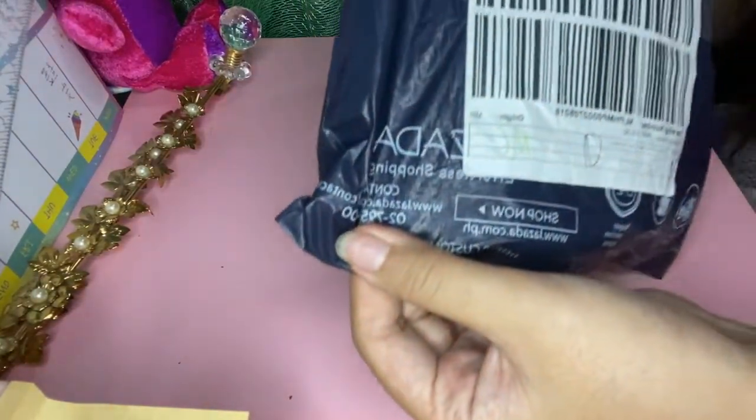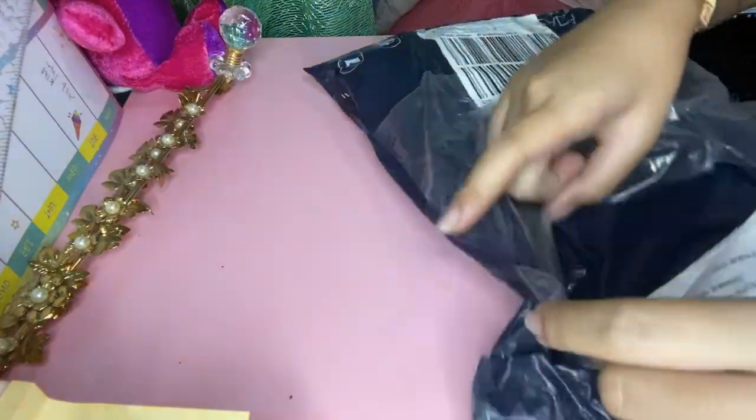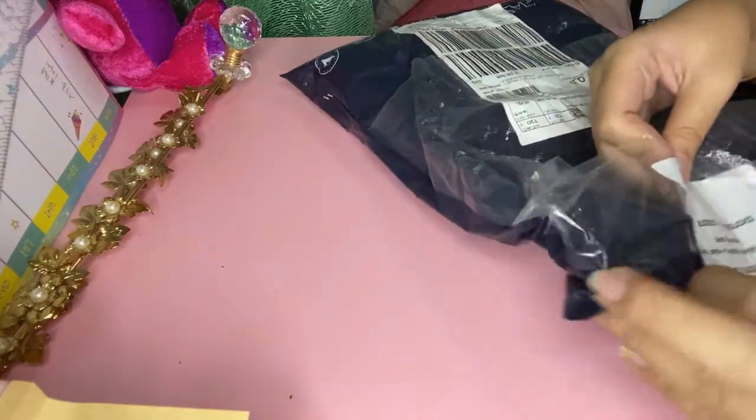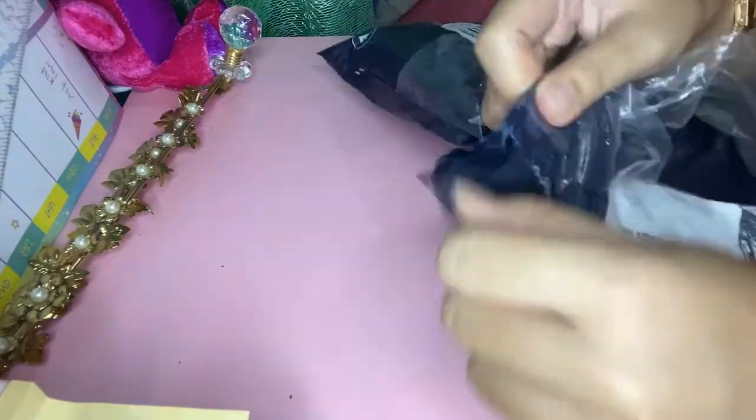Lazada and it arrived after 5 days. So, napakabilis kahit from Manila to Iloilo pa yung bilhin niya. So, let's open this one.